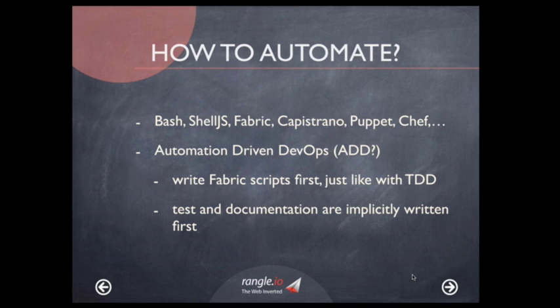How to automate: Bash, Shell, Fabric, Capistrano, Puppet, Chef. Automation-driven DevOps, like ADD, but it's probably not the right acronym. Write Fabric scripts first, just like with TDD, and tests and documentation are implicitly written first.